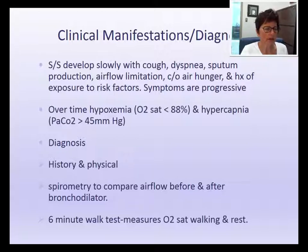The signs and symptoms of COPD develop slowly. So a patient with COPD often starts with a cough, and they might get a little short of breath, and they might start coughing up productively. They might complain, I can't catch my breath. Or they might have a history of exposure to risk factors, and the symptoms are progressive. Over time, they get hypoxic, where the O2 sat is below 88%, and their PaCO2 goes up.